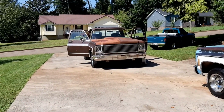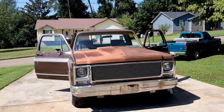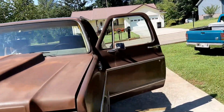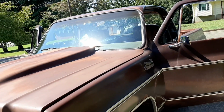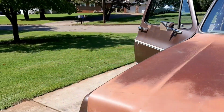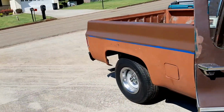Well, I've done a little bit more to this thing. Man, it is hot out here. It's humid, and it's what we like to call weather you can wear, because you're wearing it no matter what. I'm just sweating to death, but I'd rather have this than rain and cold weather. Can't do too much in cold weather.